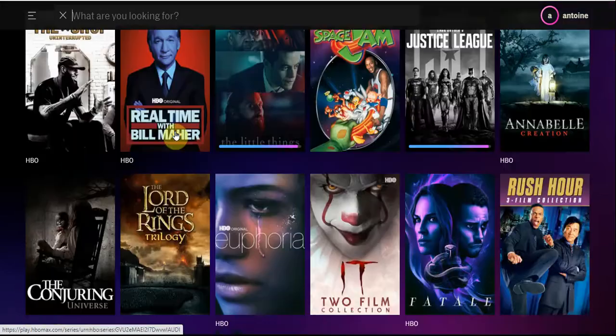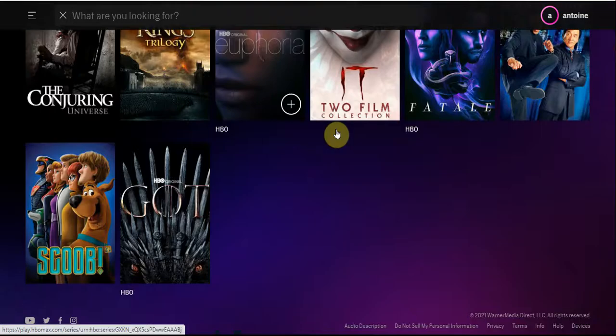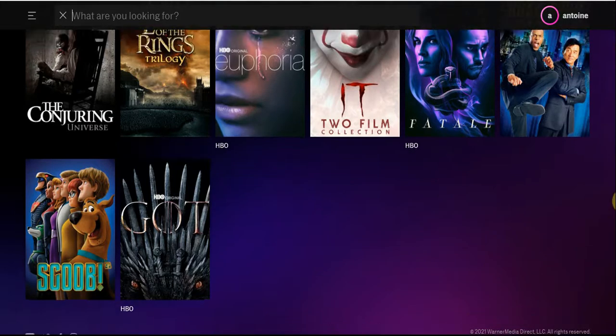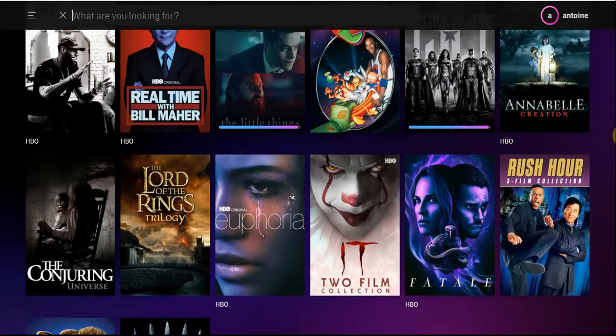There's tons of premium content on here. You know you're going to get HD quality. You know you're going to get the right audio quality, right? Some streaming platforms you watch content on, it's just one movie, the audio's this high, next movie is this low. So you're getting premium content here.